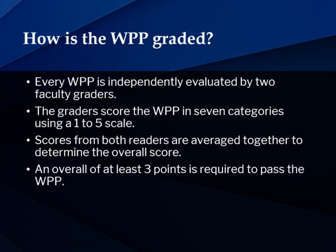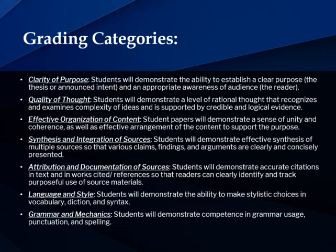So how is the WPP graded? Every WPP is independently evaluated by 2 faculty graders. The graders score the WPP in 7 categories using a 1 to 5 scale. Scores from both readers are averaged together to determine the overall score. An overall score of at least 3 points is required to pass the WPP. Here are our grading categories. We score your essay from 1 to 5 in each of these areas: clarity of purpose, quality of thought, effective organization of content, synthesis and integration of sources, attribution and documentation of sources, language and style, and grammar and mechanics.